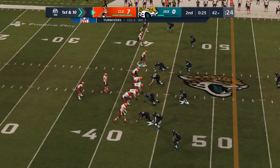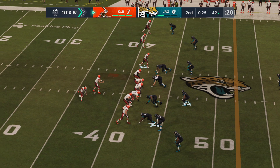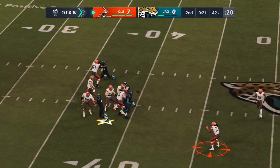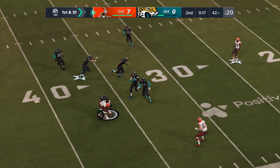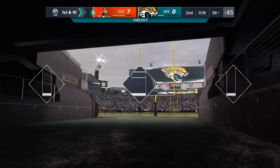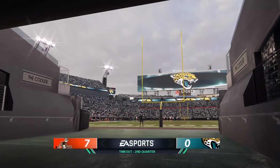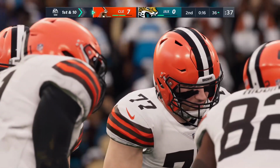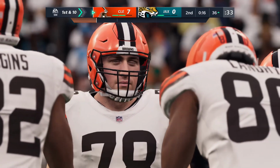Good starting field position for them here as they come up first and 10 at their own 42. From the gun, Mayfield. Gets this to Kareem Hunt, his running back. And they'll get this well past midfield before being stopped just before the 35. Now the Browns will use the first of their three timeouts as they stop it with 16 seconds to go in half number one.